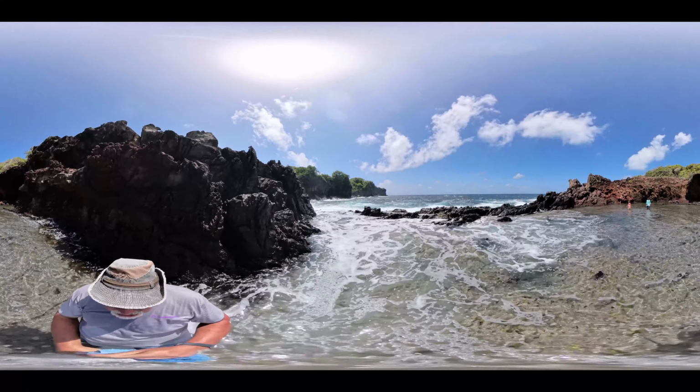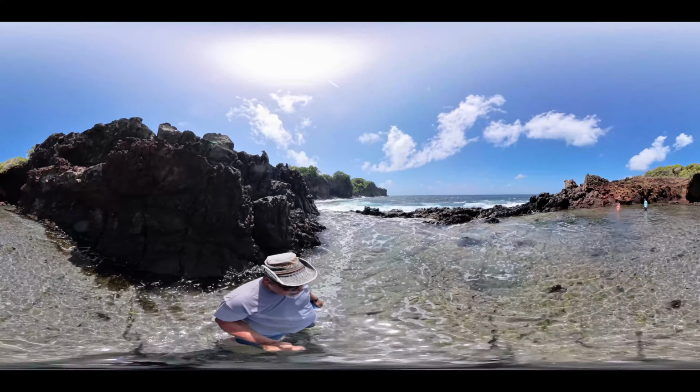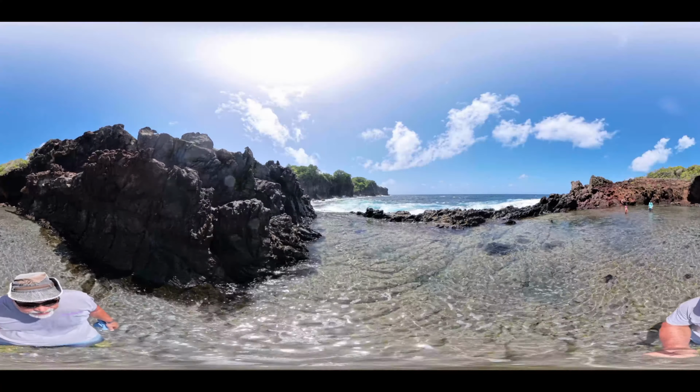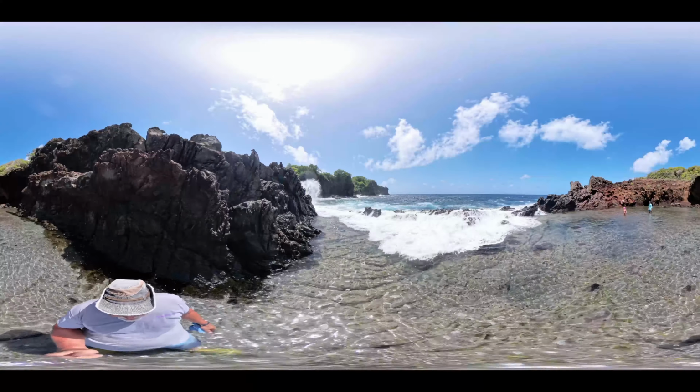So nice to be close to the ocean here with all these waves breaking, but you're in sort of a protected little pond to keep you from getting washed away, because the current out here, everything's rocky, and it's very, very strong current, so you don't want to be on that side of the rocks for sure.